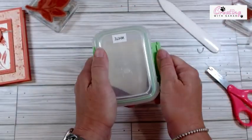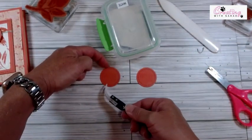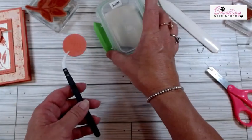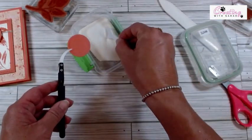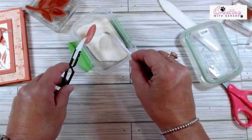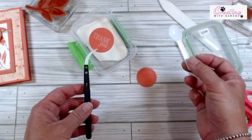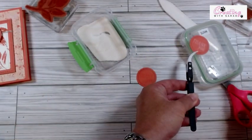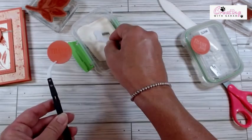Bring in your embossing. And try not to touch it until you get your embossing powder on, because any oils is going to stick to it. So give it a good tap, flip it over, tap the edge. That one looks pretty good. And I probably should do one at a time, but I'm not. I'm going to do them both.